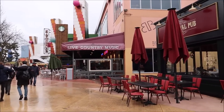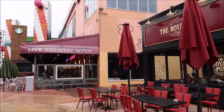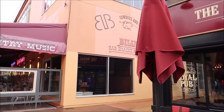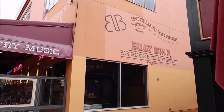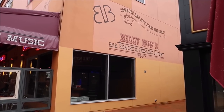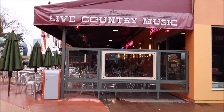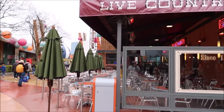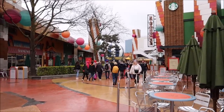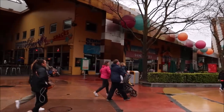I have to look up, but I thought I just saw a sign that said Cowboys and City Slickers. That would be funny if it did say that. Let me see here. Billy Bob's, it is Billy Bob's. It says, oh, Cowboys and City Folks Welcome. But it is called Billy Bob's, and it's actually a buffet. And this has been open since 1992. Same with the other park. And then they have a steakhouse, a Starbucks, and a Rainforest Cafe, and then a sports bar on this side.